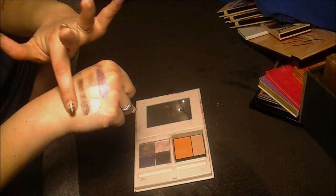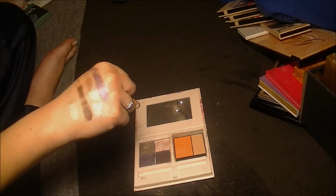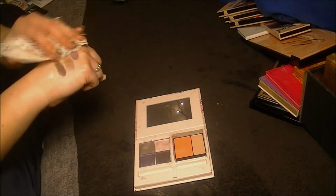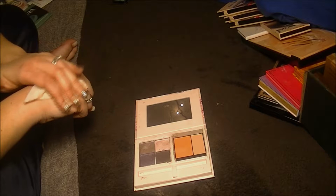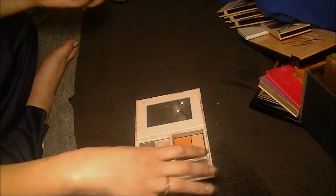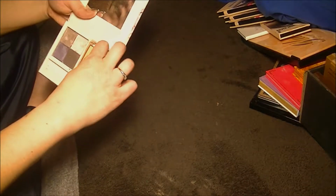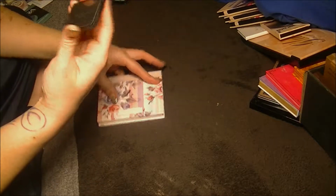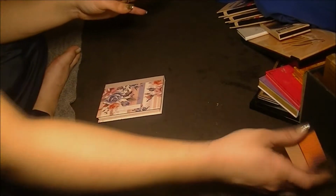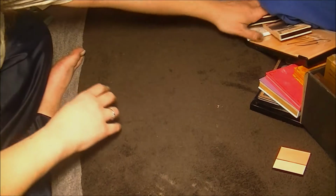I mean, the colors are really pretty, but I know I've had this way too long. So I'm definitely going to have to let go of the quad, the eyeshadows. This blush and highlight, though, I have not had that long, so I'm going to put that aside. I need to put a magnet on that and get a magnetized palette.